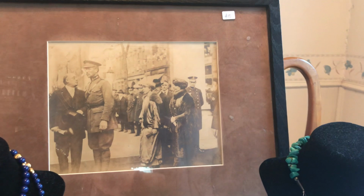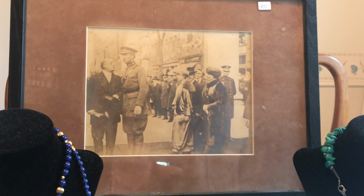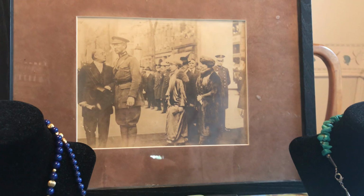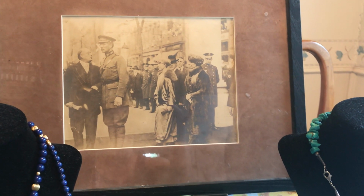World War I real photo. It is the King and the Queen of the Belgians in Philadelphia during World War I being introduced by the mayor. So you've got the mayor on the left, the King of the Belgians is in the military uniform, the Queen is next, and then the mayor's wife is after that.